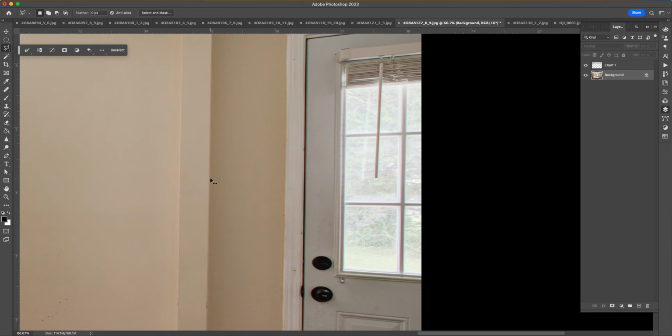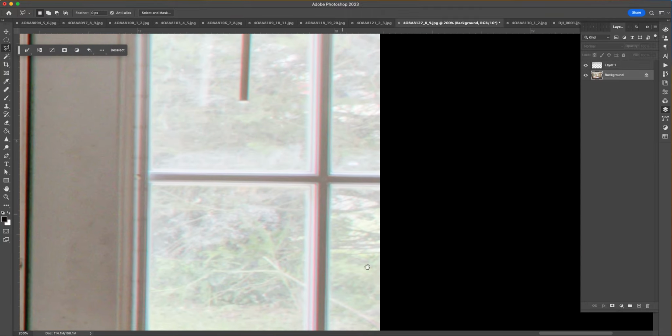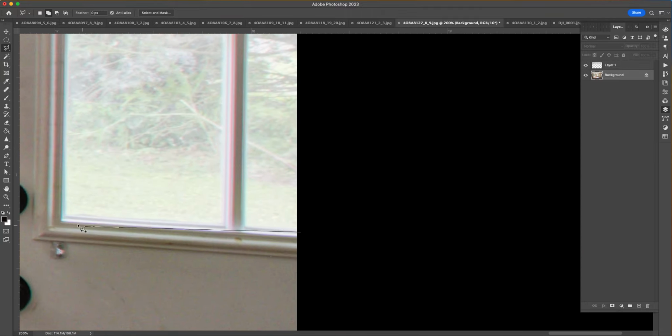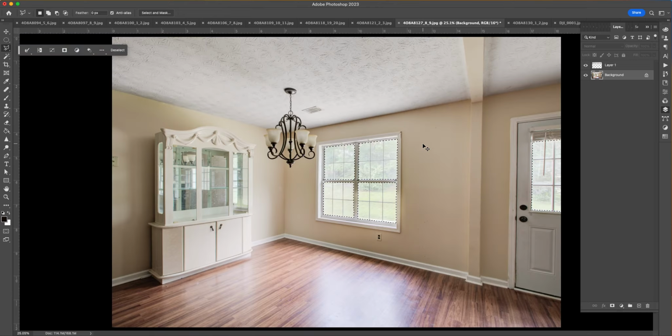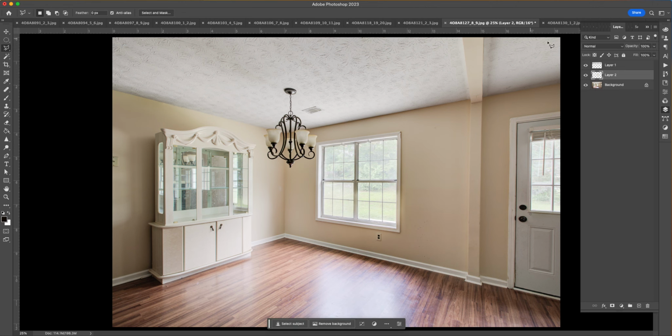When you get to a market like it is right now, you don't have people willing to spend that kind of money. Because the houses, unless you're in a multi-million-dollar price range, it's not going to make a difference. Here we go.